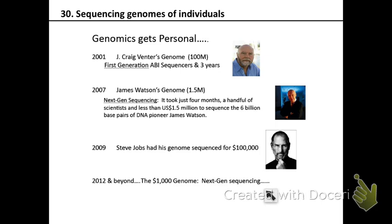So in 2012 and beyond, it cost about $1,000 per genome to sequence, and the reason the cost went down is that the technologies have developed a lot and they're cheaper and cheaper. Okay, but we actually don't want to have just these rich guys' genomes, right? I'm interested in how they got rich, but I'm not that interested in how they got bald.